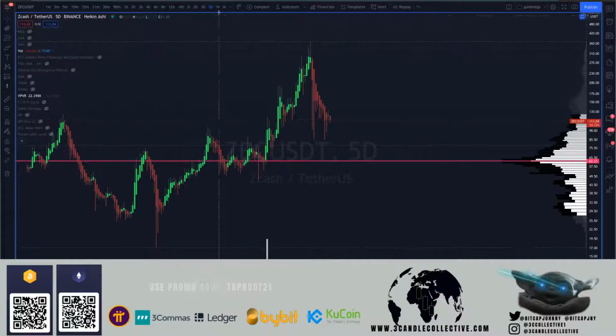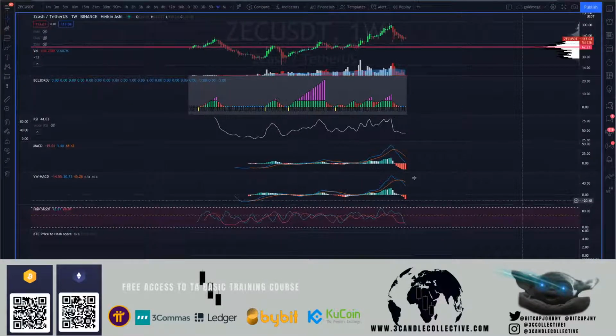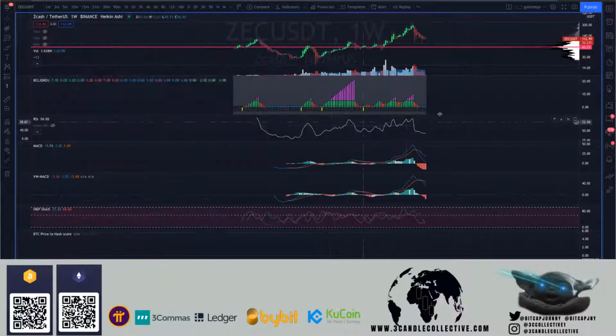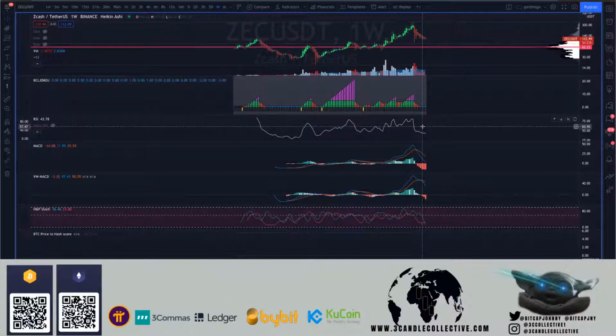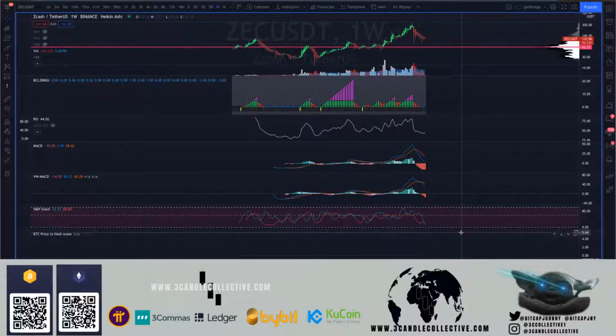So let me just go to the weekly. Let's check some indicators. We did get some nice sell-off volume back in mid-May. Looks like the RSI, we got a lower low. Not really looking very good here. I mean, we do have a bit of bullish divergence here, but those aren't technically swing lows, so we really don't want to count that. That would be cherry picking our swing lows.